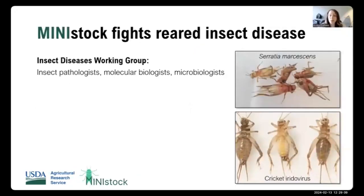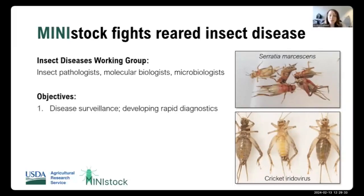So Mini-Livestock is utilizing this wealth of ARS knowledge in the field of insect pathology to now tackle the diseases impacting the production of insects as food and feed through our insect diseases working group, which I feel very fortunate to help lead. Our team is made up of insect pathologists, entomologists, and molecular and microbiologists across ARS. And we currently have three main objectives. The first, we are putting considerable effort towards disease surveillance to create working catalogs of known and novel entomopathogens in reared populations. Concurrently, we are looking towards developing rapid and importantly affordable diagnostics to be used by producers, allowing them to detect disease occurrences early on in their farms to prevent large-scale epizootics.